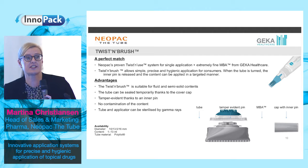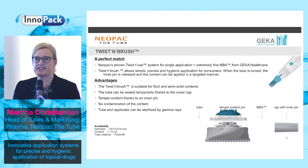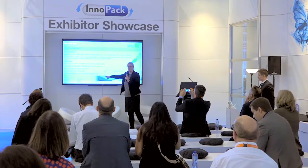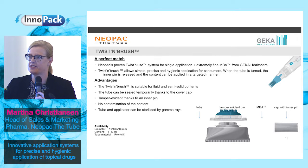Again, just to explain how the system of twist and use is working. You can see on the drawing basically the system. Here you have the tube, which has a tamper evident pin. Those of you using Voltaren tubes, for example, or Elmex or Aronal toothpaste tubes, know the system. It is a hermetically closed tube. Instead of using any kind of other sealing material on top of the orifice, we have a completely sealed tube system with the same materials. Then you have here the applicator, which is an application system already, including the GEKA micro bristles.